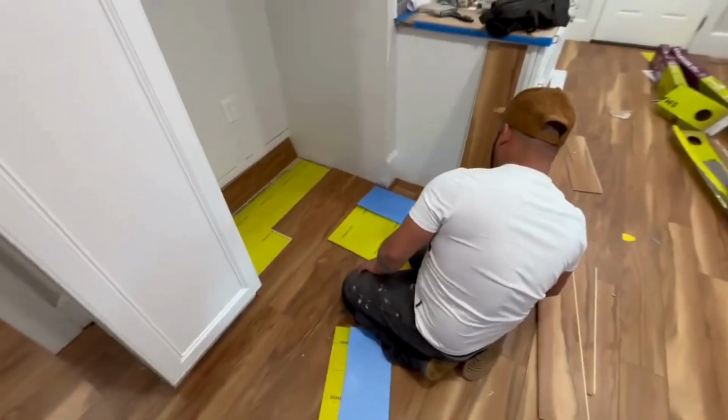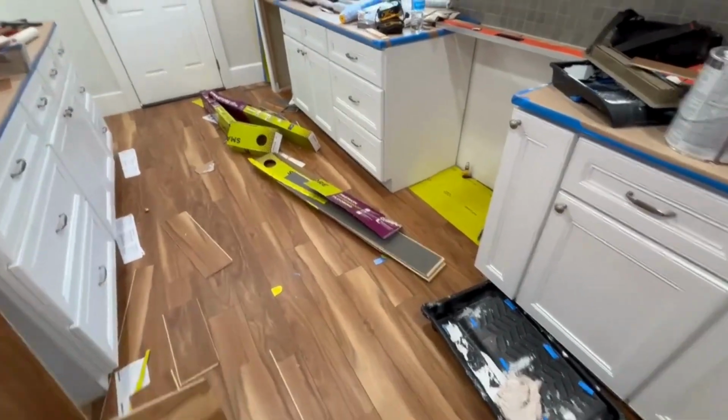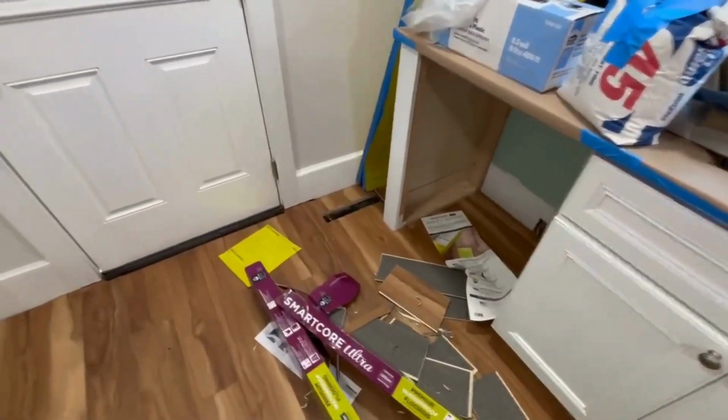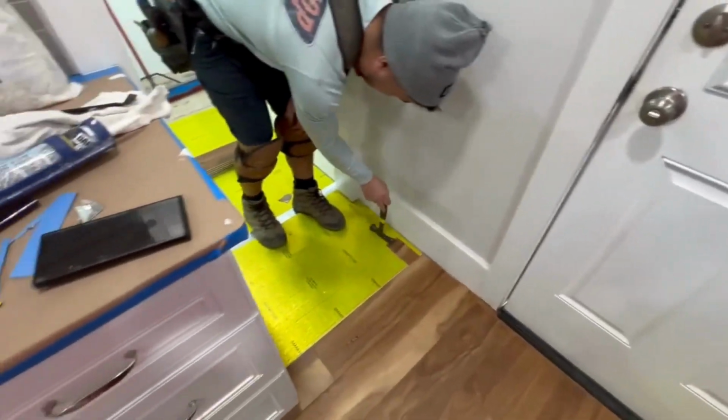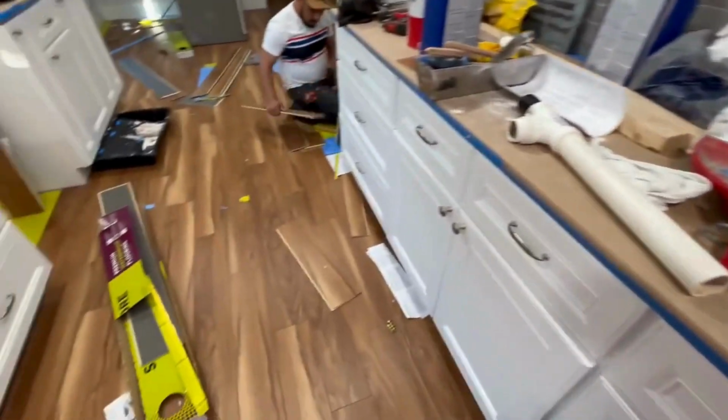Gio's doing in there, the refrigerator. We still got to do around the range, and of course the dishwasher. And Jesus is making his way into the pantry. And it is coming together really well.